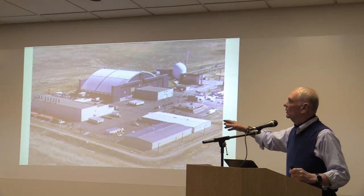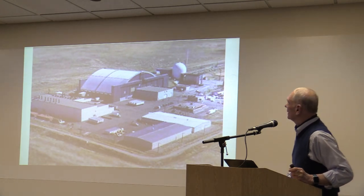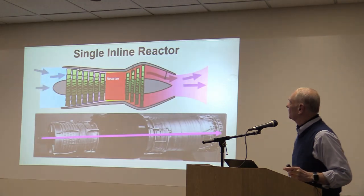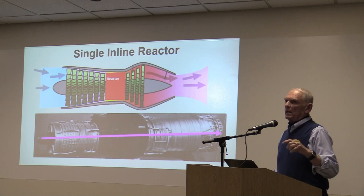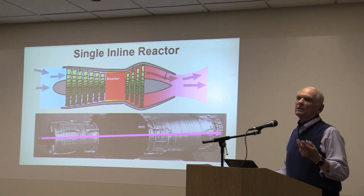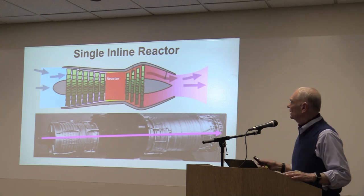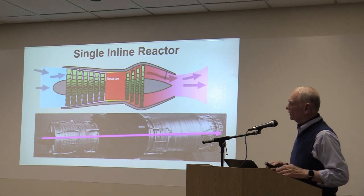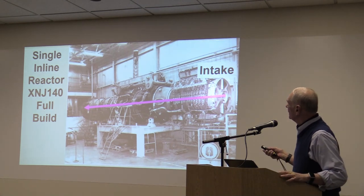I don't know what they're doing with it today. But, yeah, so that was the mechanism to safely store the reactor. As I said, one reactor will run two engines, but there's application where you just need one engine. So they did build a version where you have a reactor for what was called a single inline engine, and it looked like this.